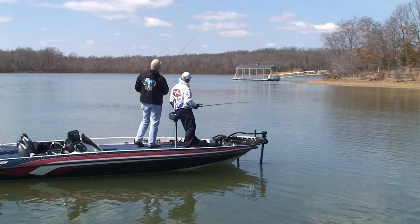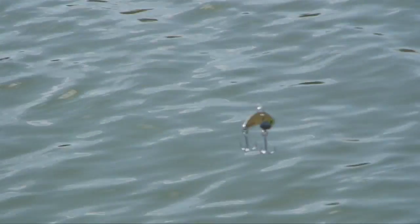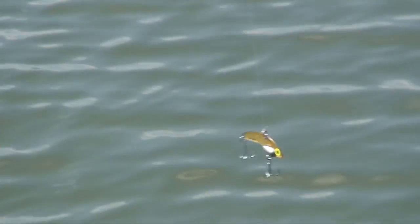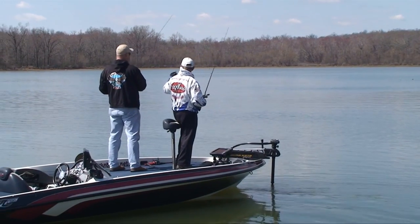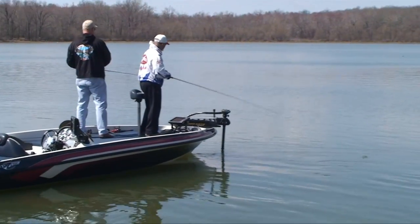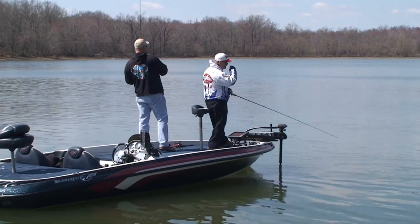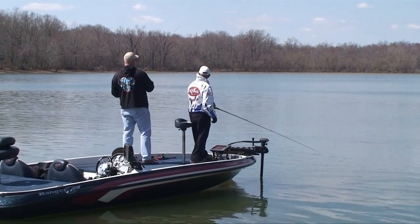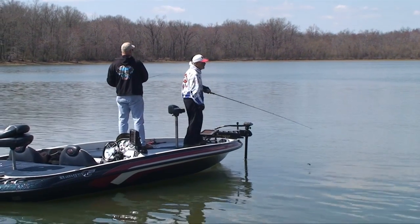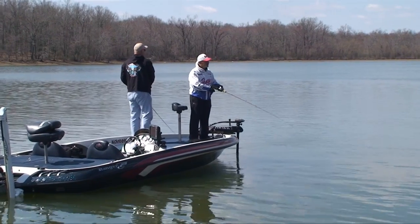You can fish this bait in 30 feet of water or 3 feet of water, but one of the things I like about it this time of year is that not only does it mimic the profile of a shad, it doesn't have a rattle in it. This time of year a lot of people are throwing lipless crankbaits that have rattles in them, and this just gives you something a little bit different, and sometimes it works.